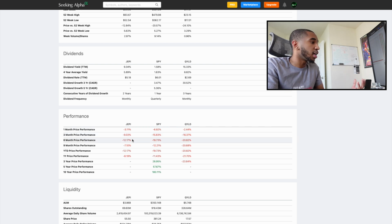3 months, same exact thing. 6 months, same exact thing. 9 months, same exact thing. 12 months, right here, same exact thing, which is 1 year performance. And the year to date, which is of course this year 2022, same exact thing. The S&P 500 went down roughly 19.7%, and JEPI only went down roughly 12.17%. So overall, they're sticking to their guns.